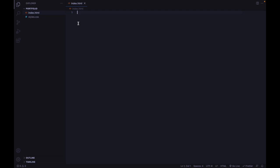So HTML defines the structure of the page and helps you define things on the page. If you have text, it will live in the HTML file. If you have videos, they will live in the HTML file. If you have pictures, they will live in the HTML file, and on and on.